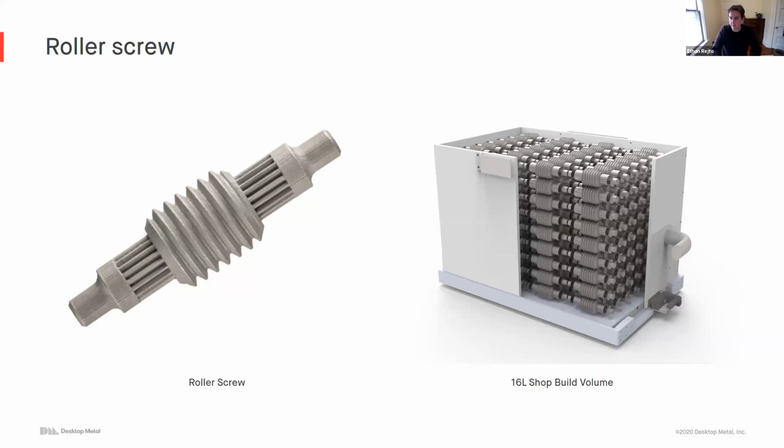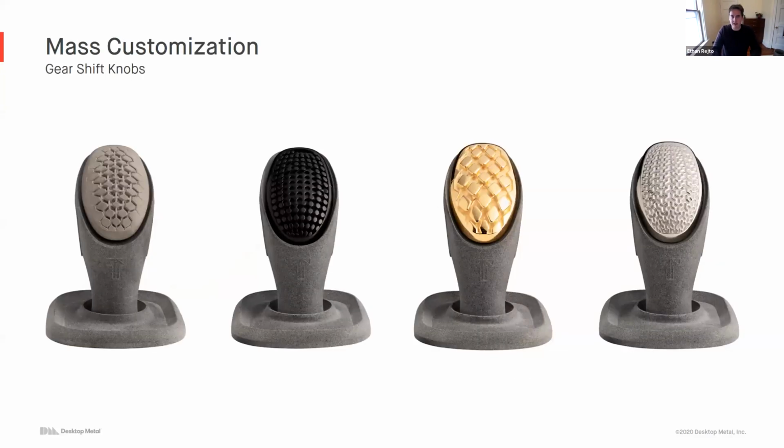Last point we'll touch on before we wrap up. I can take a bunch of questions at the end as well. Mass customization. So to date, because so many manufacturing methods rely on tooling, you don't see a lot of customization. And when you do, it's very, very expensive, of course.